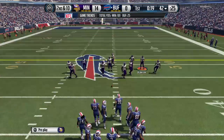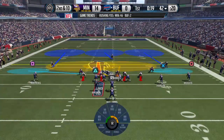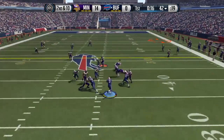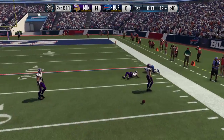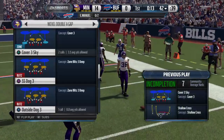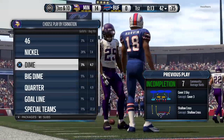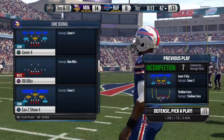2nd and 10 coming up. Bryce Brown is in the backfield. Wearing it out. The ball is knocked out. Well, Jim, now it's time. Even though it's 3rd and long, you can't be over there playing it safe. That has not worked for you. Time to call a play, take a chance, and get that football down the field.